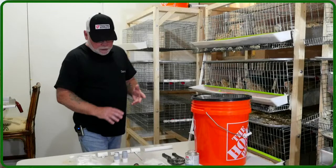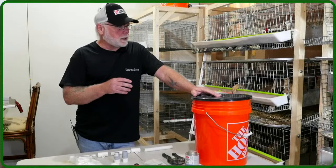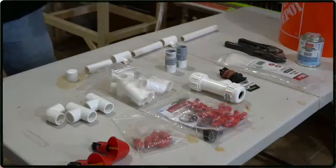So what we're going to do first, I want to go over some of the materials that I use when building these systems, and then we'll briefly go over how to cut and assemble everything and install it in the cage. So now I'm going to change your cameras on you.